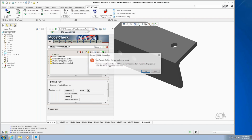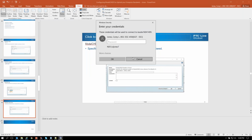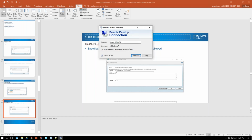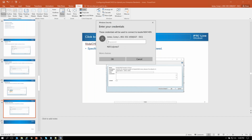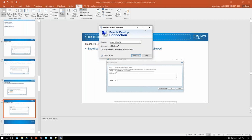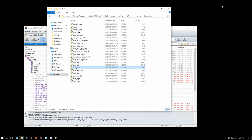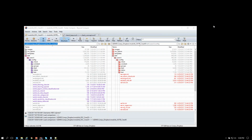The one thing that people, oh great, sorry. My machine that I was remoted into for Creo to work just went down. One of the great aspects of demos. One second.